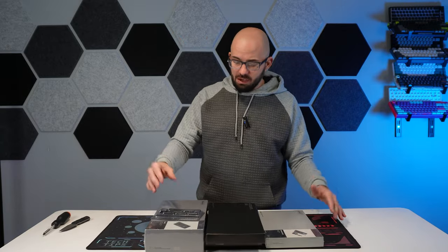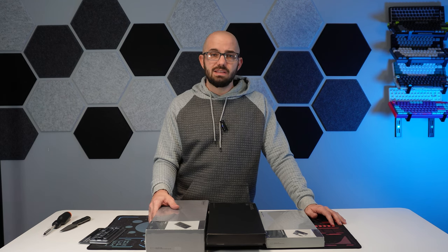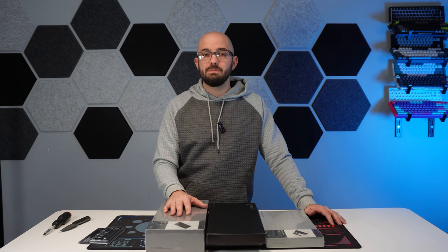As you can see, we got a lot going on here. I thought I ordered a keyboard that was fully assembled. This is a lot more parts than a fully assembled keyboard normally comes with. So looks like we might be building a board today.